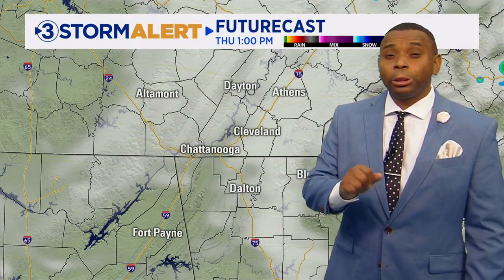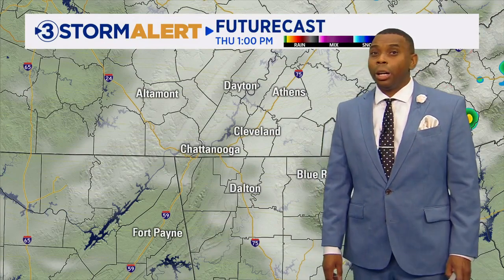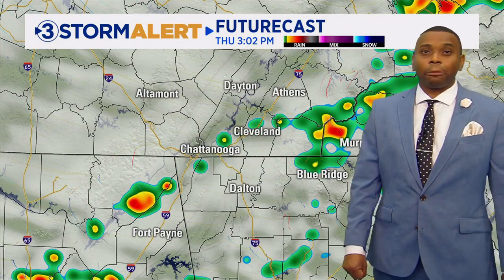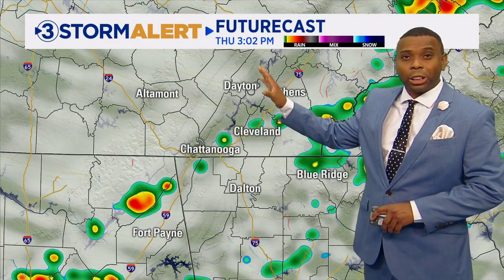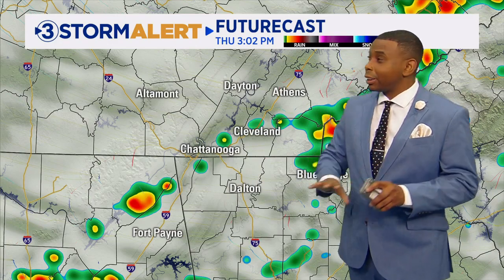As we walk you through FUTURECAST again, notice we'll have those clouds continue to build up through about 1 o'clock or so, but shortly after that we should start to see more of this activity bubbling up as that front gets a little closer. Now I will say the best chance of rain today will be along and off towards the east of I-75. So as you live up along the plateau and areas back towards the west, the chance is not as great as areas to the east.